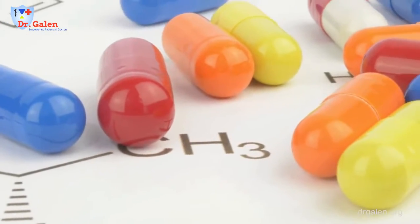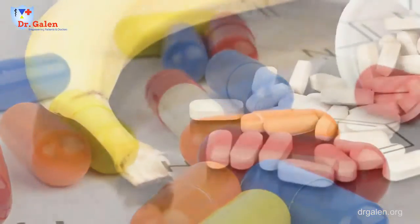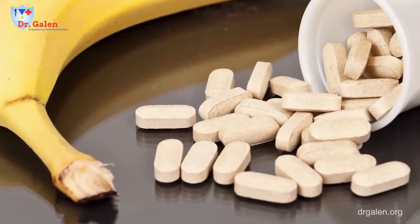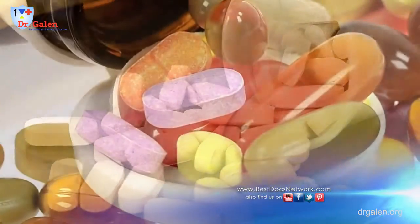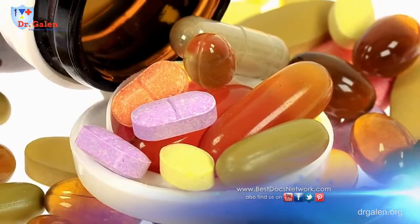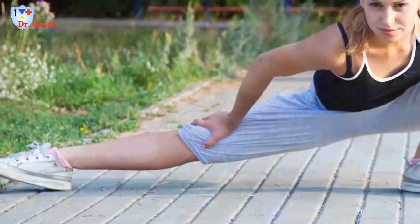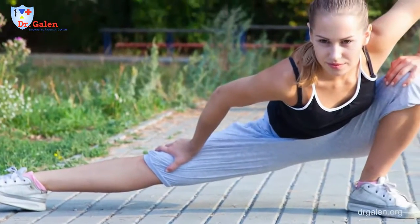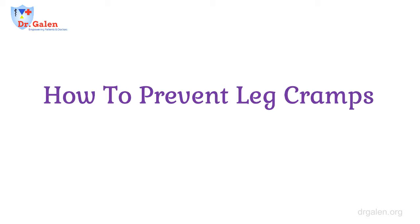Also, low potassium. If you're on diuretics for your high blood pressure or for swollen ankles, your potassium may be low, and this too is a very common cause of leg cramps. That can be fixed with potassium tablets. Magnesium may be a problem too. You can have that checked with your doctor, but the first thing to do is just try over-the-counter magnesium. 400 milligrams might do the trick. Stretching will help also. The main thing is you want to stay well hydrated, especially after exercise.